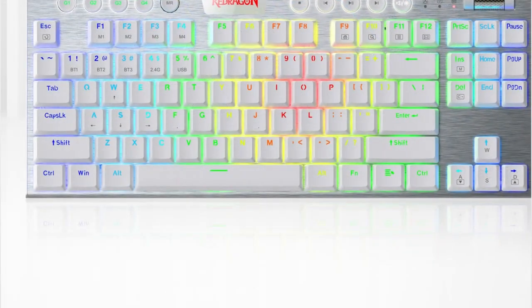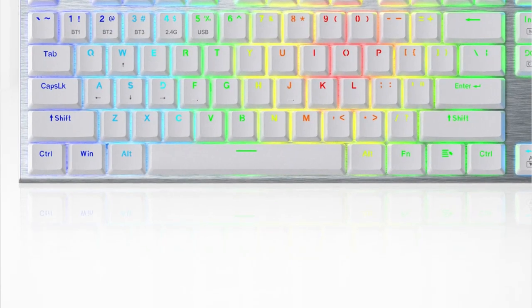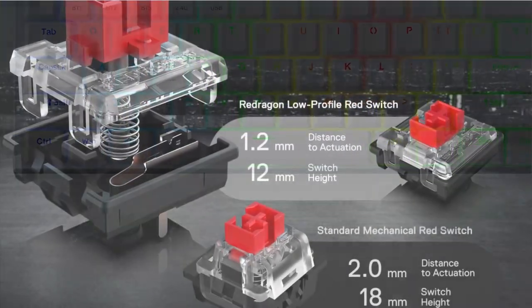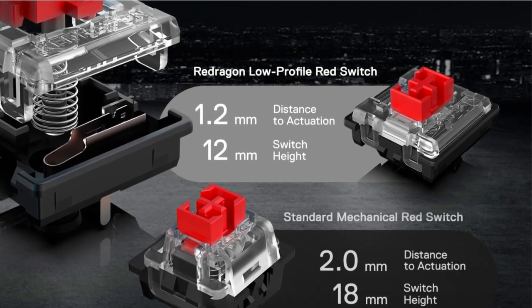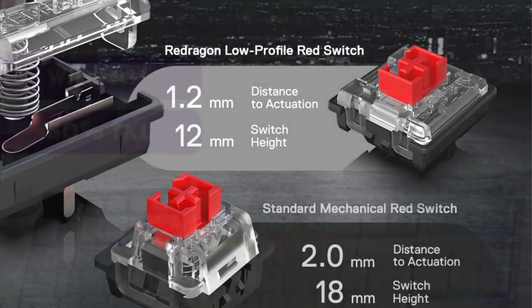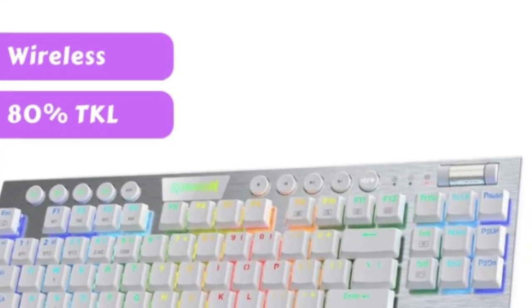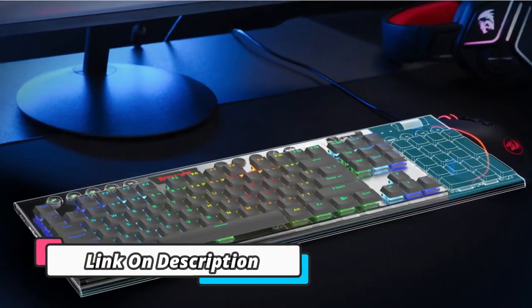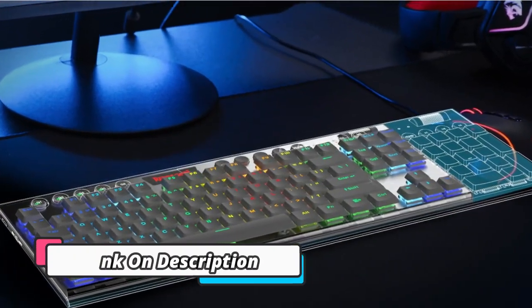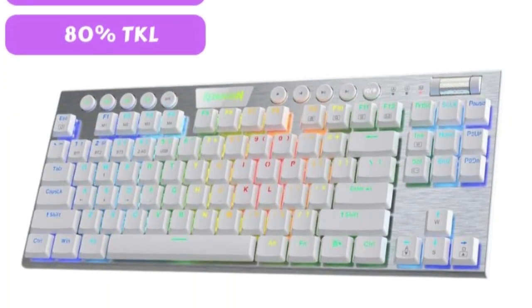Introducing the Redragon K621 Horus TKL wireless RGB low-profile mechanical keyboard, a professional-grade gaming keyboard that's designed for comfort and precision. This keyboard is equipped with 3 different modes that can easily be switched between, including Bluetooth, wired and ultra-thin. The switches are the red switches, which are the latest in mechanical technology, allowing for an incredibly comfortable and smooth gaming experience. With its low-profile design, the Redragon K621 Horus TKL wireless RGB low-profile.